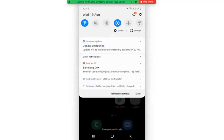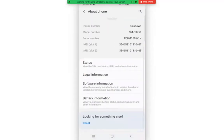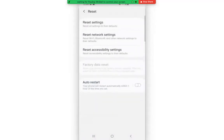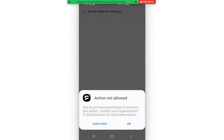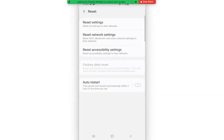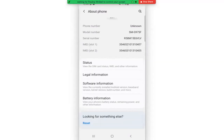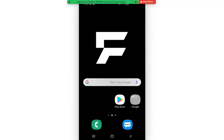When we go to the settings and try to reset the device to factory settings, this option is disabled as well. If you would like to reset network settings, there is a message that it's impossible to do because it's blocked by the Famoc administrator. And this is how it looks from the device perspective. Let's go to the Famoc console.